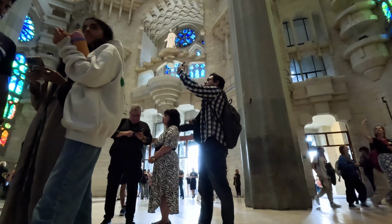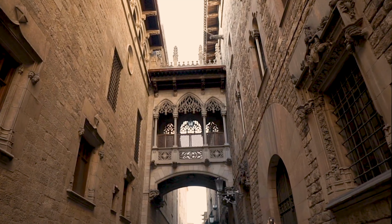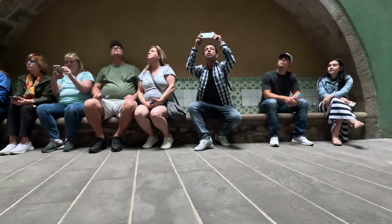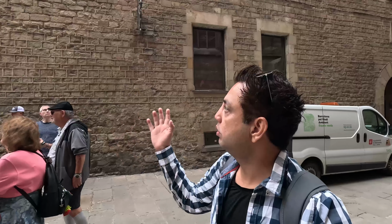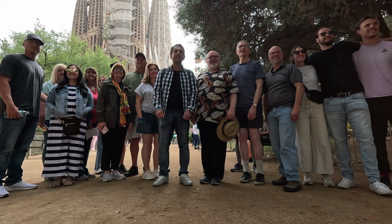Have you ever felt like a city could breathe its history into you? In Barcelona, history isn't just in the museums. It's in the air, in the walls of the buildings. It's a city you don't just visit. You experience it. Gaudi! All right, immigration's done.